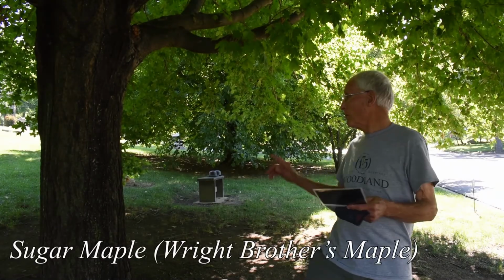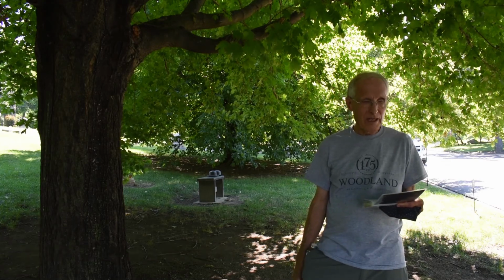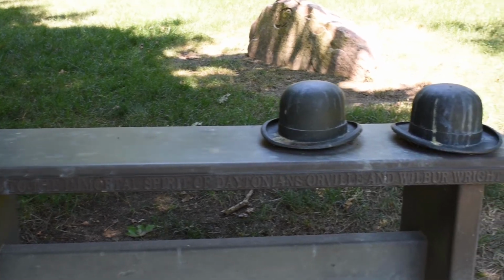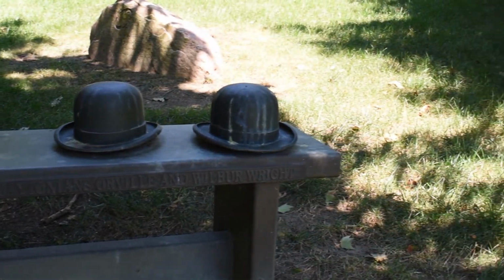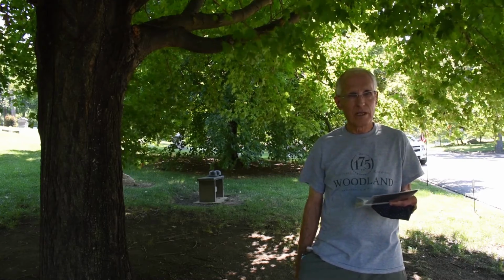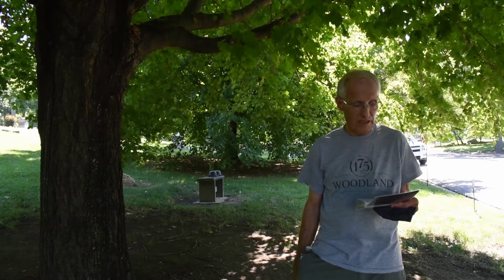Here we have two maple trees. They're called Wright Brothers maples. They got that name from the fact that Siebenthaler's Garden Center here in Dayton patented the name Wright Brothers maples and these trees. They actually grow cuttings from a tree that was in the backyard of the Wright Brothers Cycle Shop on West 3rd Street in Dayton.